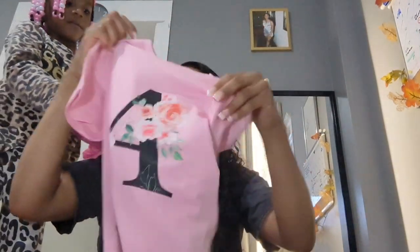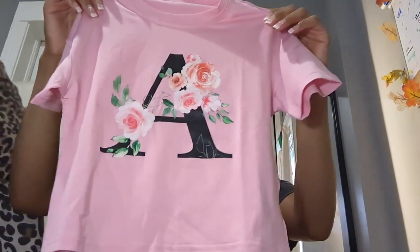Mommy, is this loud? That's the t-shirt. Huh? Yes, that's folded.